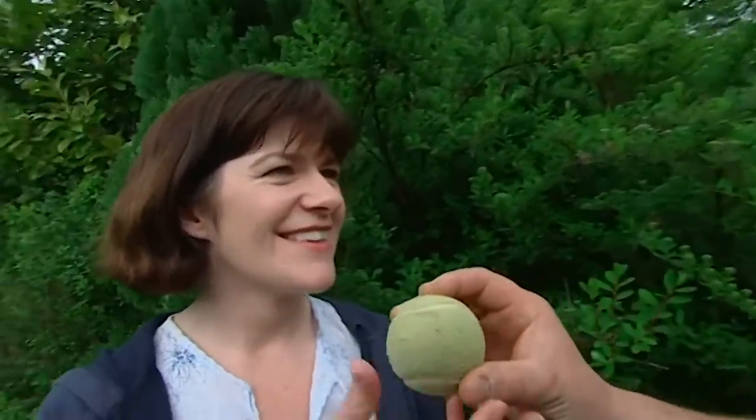Okay, here's your question. Would you like to hold the... that's my lucky tennis ball. Okay. All right, hold that tennis ball, it'll bring you luck.